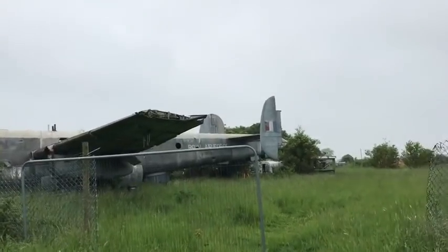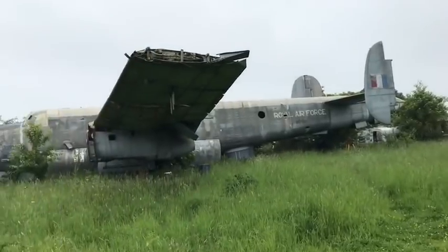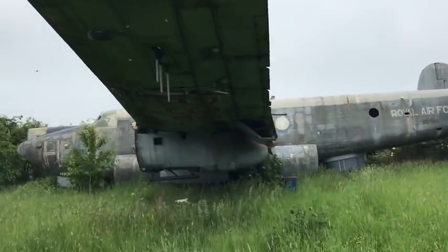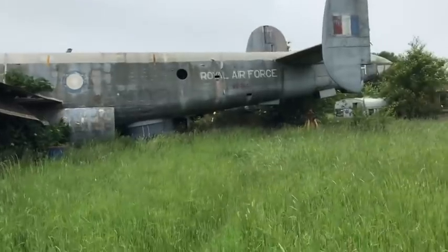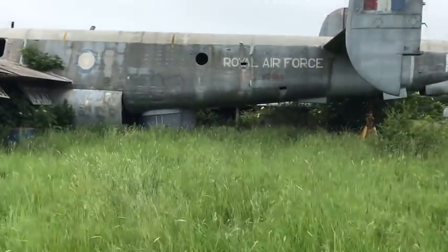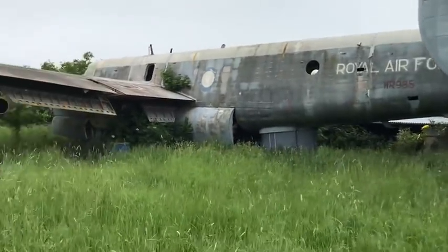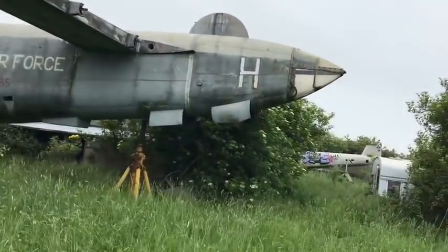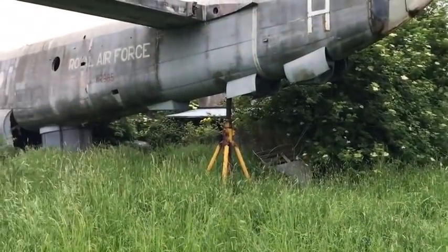A nice acro at the back holding it up. It's always good to see. That means it should be quite safe to get on, because some of these pictures will probably be epic. Might have a walk around it first. Royal Air Force, WR985. Oh, there's another one there as well. Look how close to the building it is.